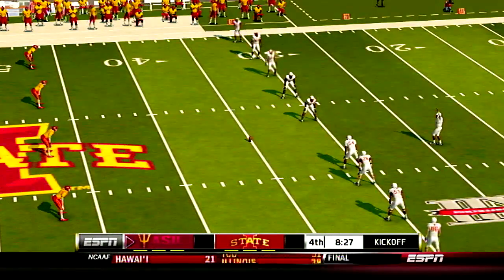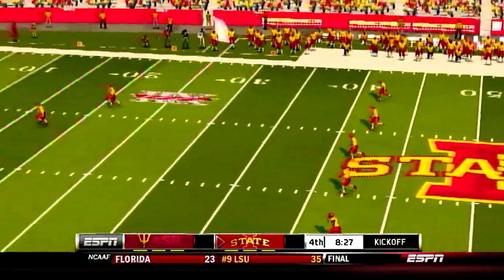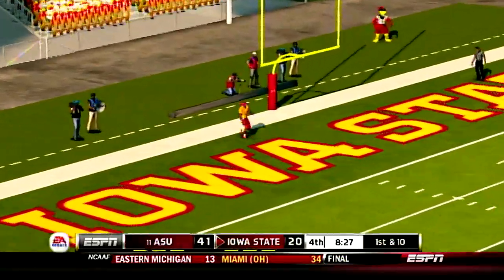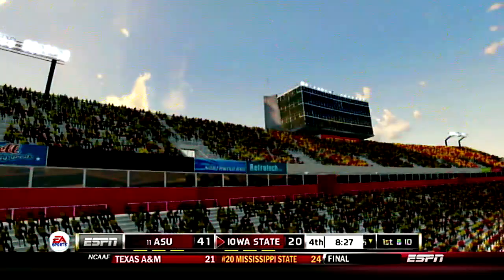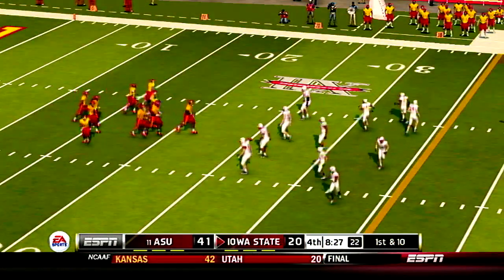Back to the live action here. And it looks like they're ready for the kickoff. Nice kick, plenty of distance. This one's going to be down in the end zone for a touchback. The defense really stepped up to force that three and out on the last drive.